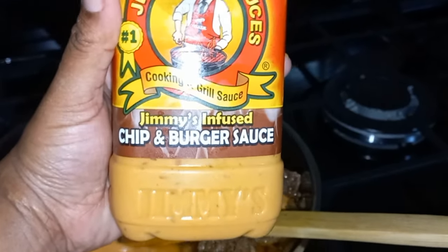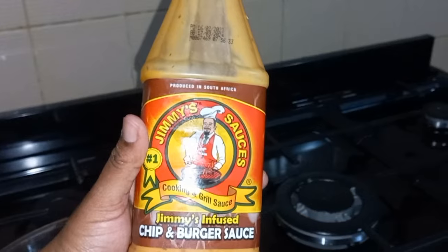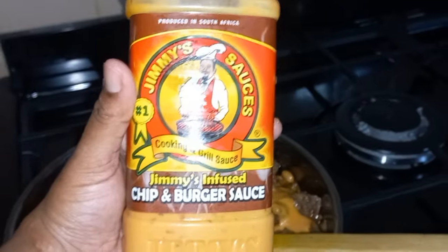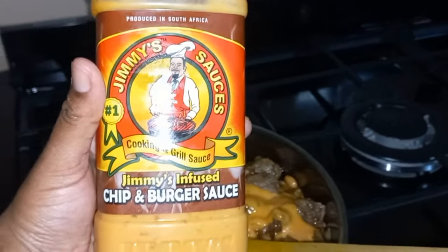Everything must be juicy, everything must be saucy. Yeah, this is my go-to girl. And the other one, the honey and mustard. I have a lot of sauces, guys. My food must always have sauce: bread sauce, everything sauce, chips sauce.